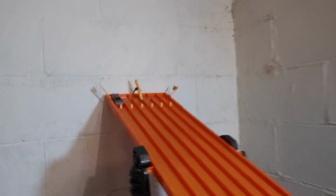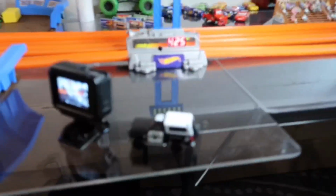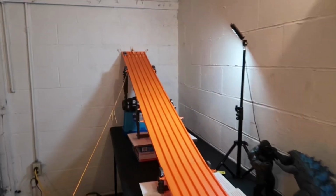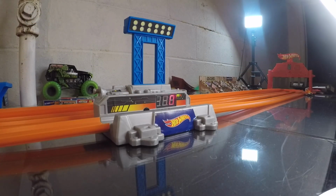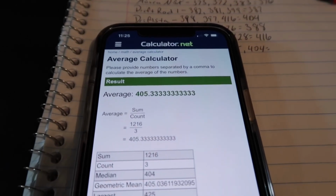387. Wasn't the slowest run of the day, but it was pretty close. 387 for this first run. Run number 2. 425. There he goes, picking it up. 425 for the second run. You know, sometimes you just gotta dust those cobwebs off and get those wheels going. 404. Wow, he's all over the place. Well, Track Ripper had the most up and down run so far. 387, 425, and then a 404. He gets a 405 average.